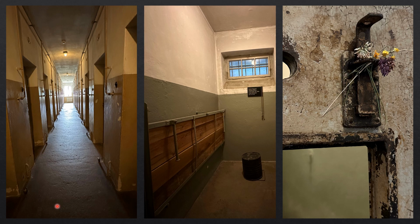To the left is looking down the corridor of cells. In the middle is inside one of the cells, and you can see the bed over here that folds down. To the right is a latch on a cell door that someone left flowers on as a sign of remembrance.